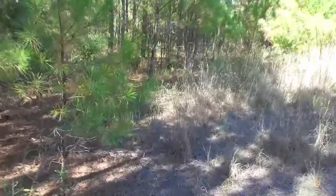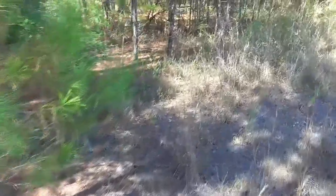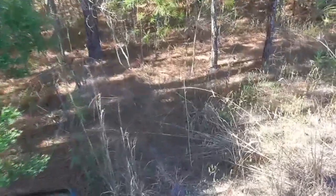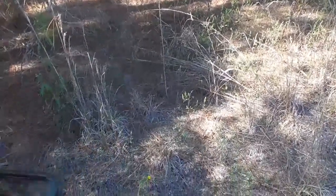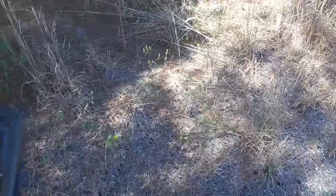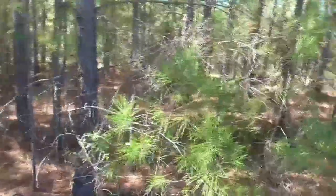Now, we're kind of on top of a little bit of a ridge, so if we look at our map, basically straight ahead is up, and that's going to take us right into that bottom. So what I'm looking for is where the elevation goes down. I'm going to be looking to pick up a trail over there. So let's see if we can find it. I think it's going to be this way.